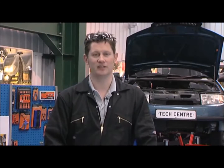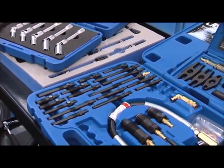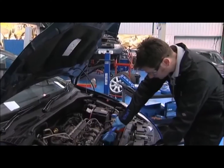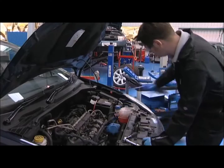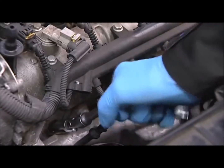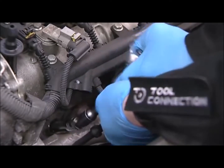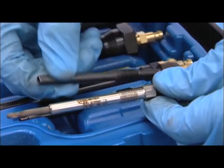Low engine compression can cause hard starting or poor performance, although this is more of a problem on higher mileage older engines. The Laser 4510 is a very comprehensive master kit which will fit the majority of modern diesel engines. To take compression readings, normally the glow plugs are removed and the correct adapter is screwed into the glow plug aperture. All the glow plugs should be removed to give an accurate compression test. The kit comes with 21 different adapters. Take care to choose the correct one by comparing it to the removed glow plug.